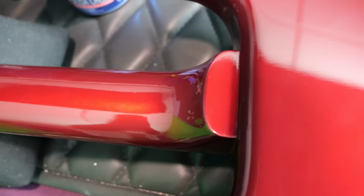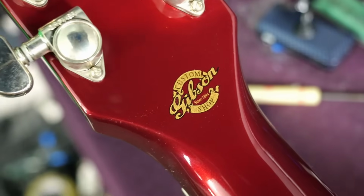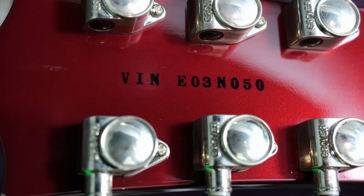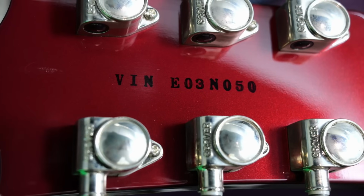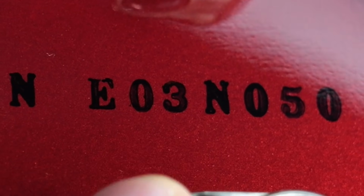Onward to the back of the neck, we've got a decent sized heel, but otherwise it's just a nice ruby red finish before we get to our custom shop decal with our Grover tuners. Then again, we can see our serial number as a VIN, so VIN E03N050. Now maybe somebody in the comments can help us with what this means.